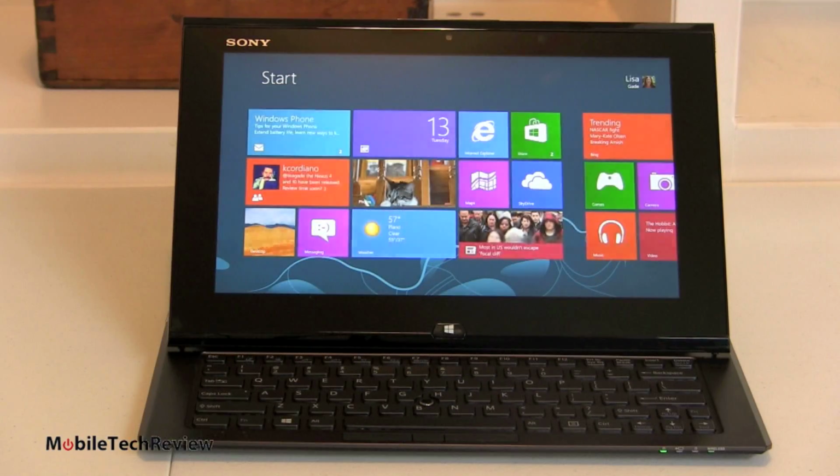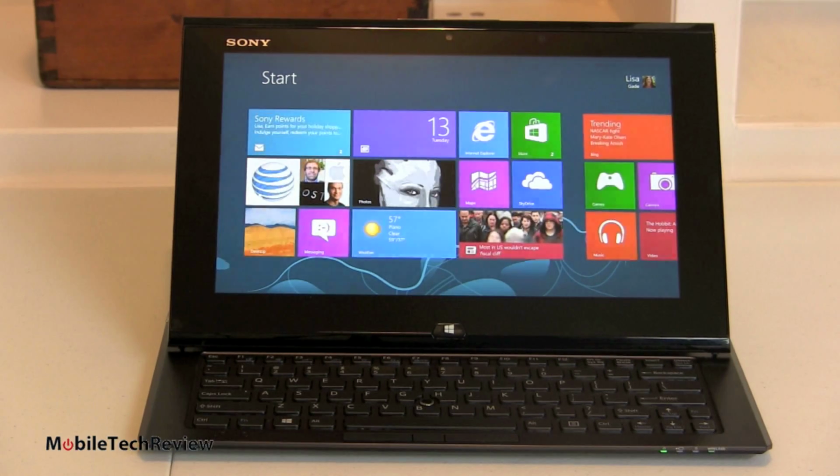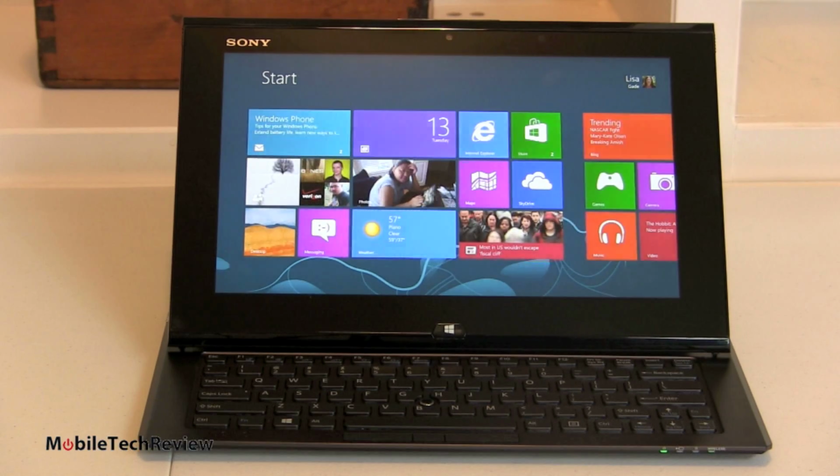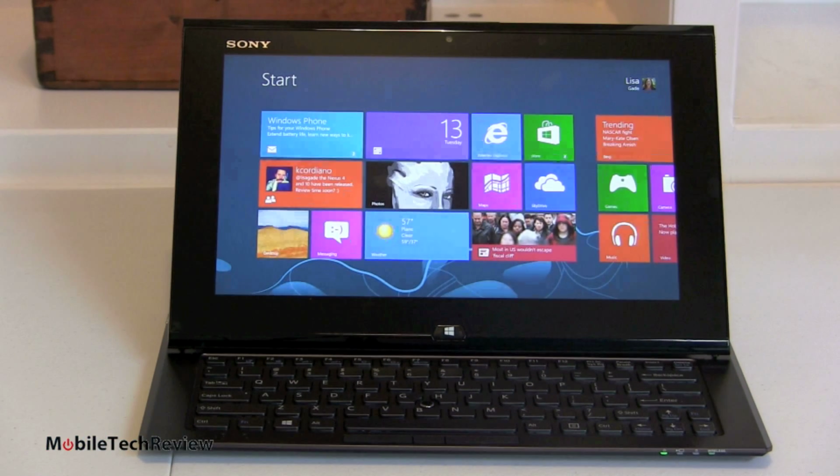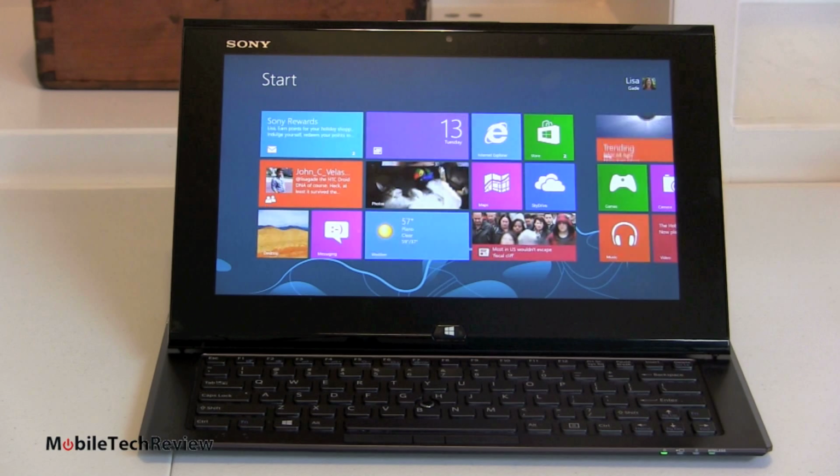The machine has dual-band Intel Wi-Fi 802.11bgn. Dual-band is nice to have, and it also supports Intel Wireless Display for those of you who really despise those HDMI cables. It has Bluetooth 4.0 high-speed, NFC, and again, those dual 2.4 megapixel cameras front and rear. So all in all, you get a lot of machine for your money.